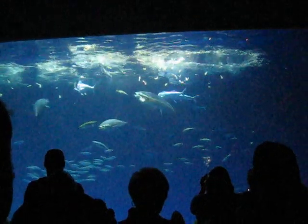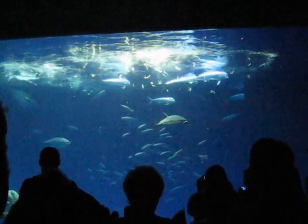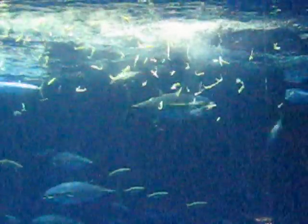Of course, all of the fish reacted, right? Started swimming up to the top. Can you folks tell what we're feeding them? Squid. Squid is right. That's one of the delicious items on the menu. And what is this coming up from the bottom?